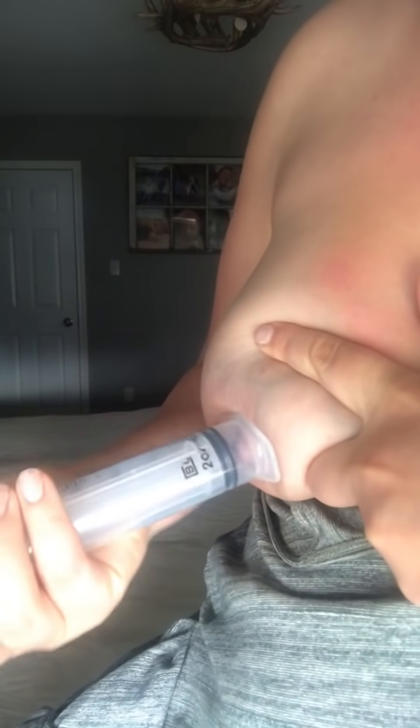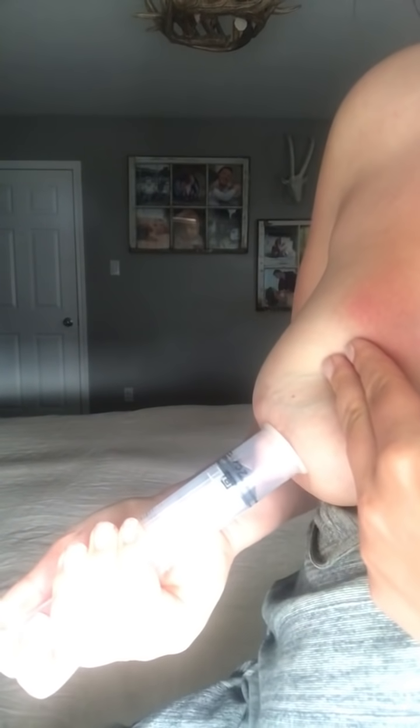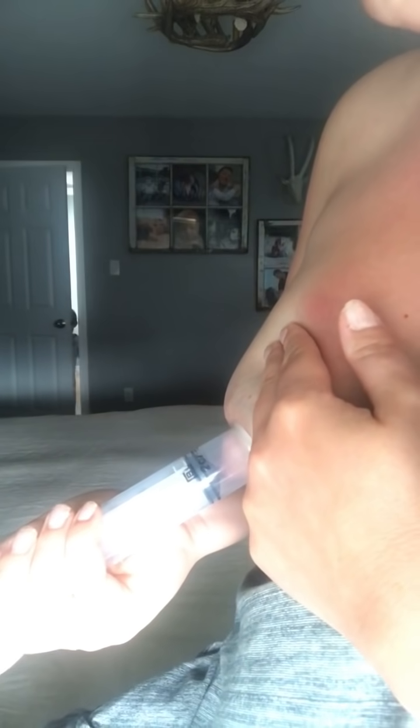Okay, so I'm going to show you up close. Put this on here, and I'm going to draw it out, and you can see it's being drawn in there. That's about as much as I can handle, to be honest. So don't cause yourself pain, but you're going to hold this for a couple of minutes.